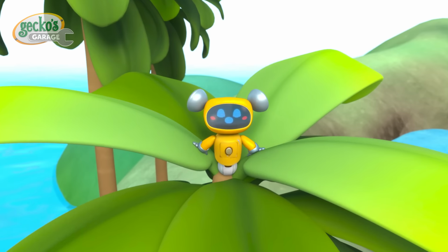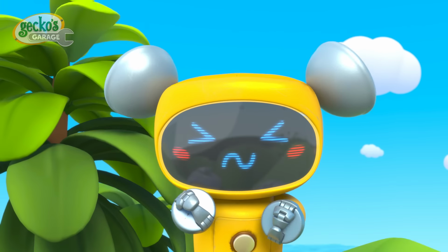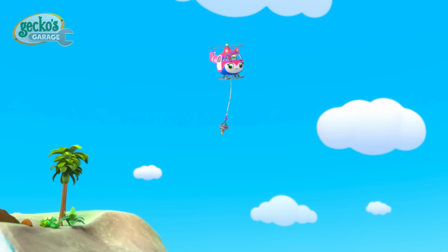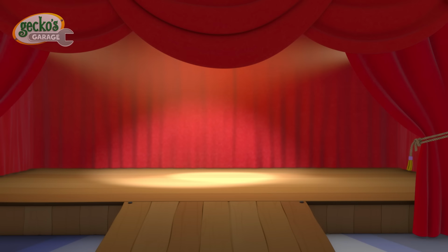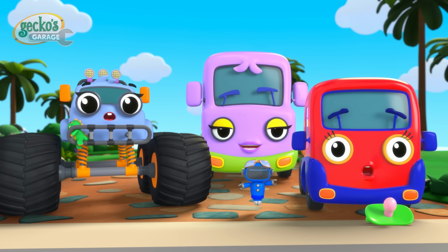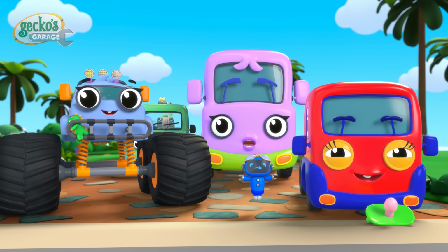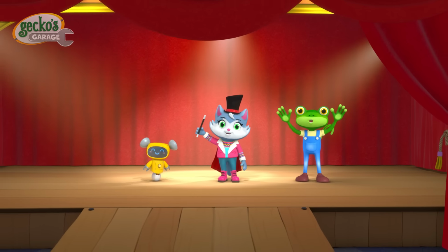Let go, Yellow! The magnet won't drop you, I promise! Got you! Now, let's get back to the magic show. Are you ready for the finale? A la Katsam! Yay! Bravo, Cat! See you all next time!